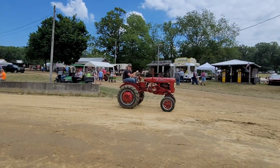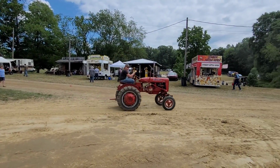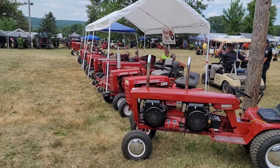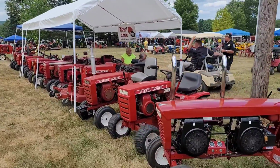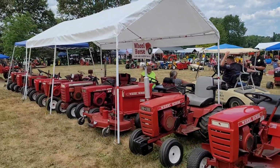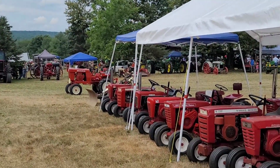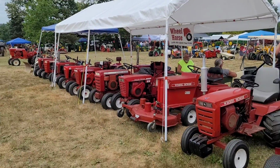We just stepped it up a notch. Got the manual lift and lower on there. That's always nice to have. Now this right here is the Wheel Horse tent. Holy cow, and they are all gems. Wheel Horse, the cousin to the Farmall.